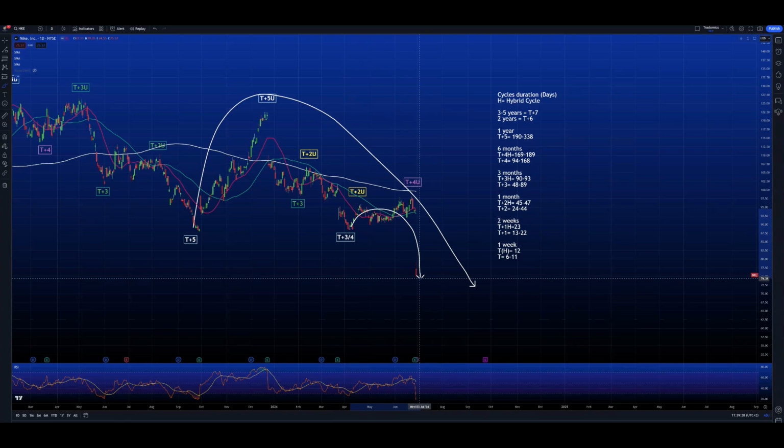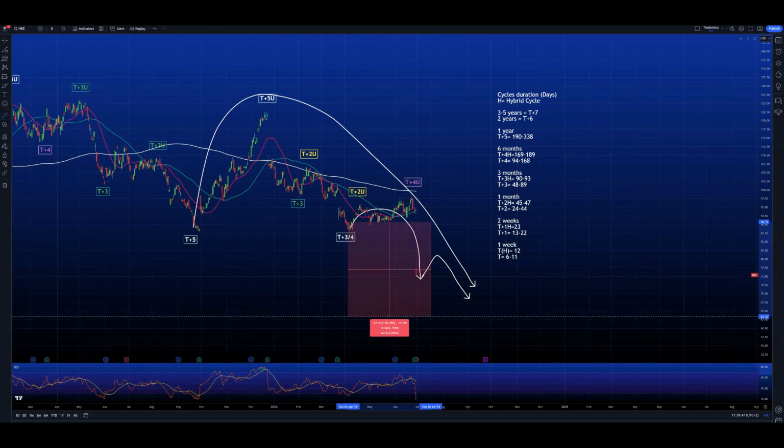But we also have to be aware that here we can have a T plus 4. So in that case, we can have a bounce back to the upside and further continue to the downside, because a T plus 4 can have a minimum duration of 94 days, and 94 days is further downtrend until 19th of August 2024.